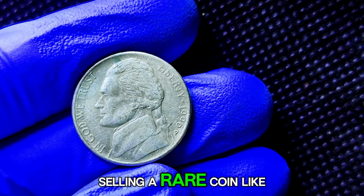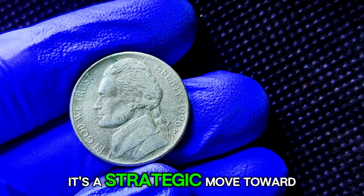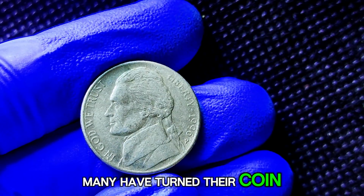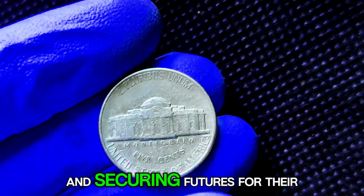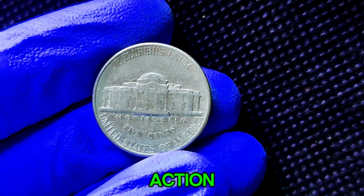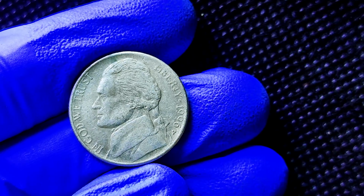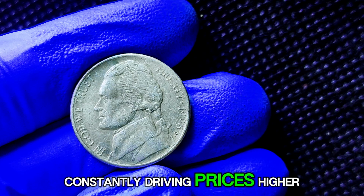dollar. Selling a rare coin like the 1996 nickel isn't just a transaction, it's a strategic move toward financial freedom. Many have turned their coin collections into life-changing wealth, escaping the daily grind and securing futures for their families. Can you afford to miss this opportunity? Every day that passes without action reduces your chance to capitalize on these rare finds. The market moves fast, and new buyers enter constantly, driving prices higher.